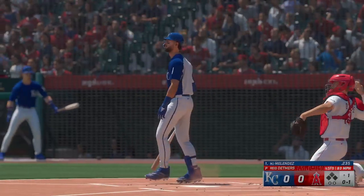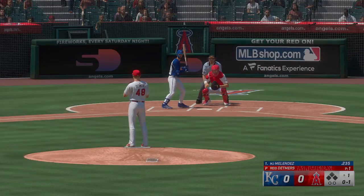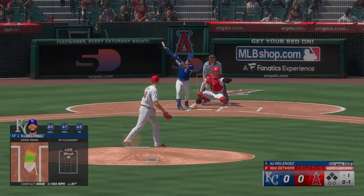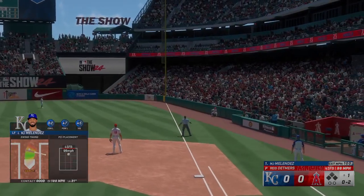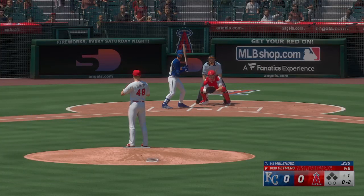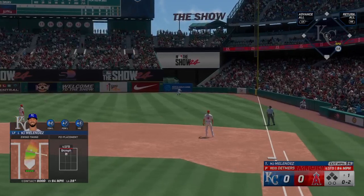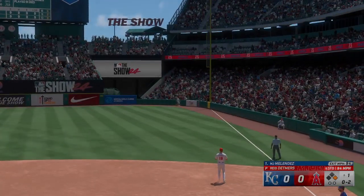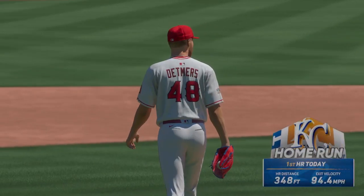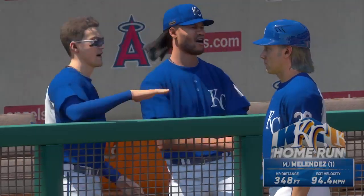MJ Melendez. The box now, no balls and a strike. Swings and pulls it foul to the right side. The 0-2. Swung on, belted. That one carrying. And out of here. He wastes no time on this one, and the Royals take the lead. It's 1-0. You can't ask for a better start than hitting a home run in your first at bat to give your team the lead.